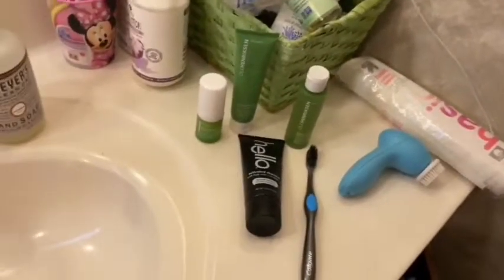And I will show you all my hair. I look rough as ever. My hair, I just dyed my hair black like a couple days ago too. So I'm about to get in the shower. And then I'm gonna show you all the products that I use for my hair. And I'm gonna do my hair as well.